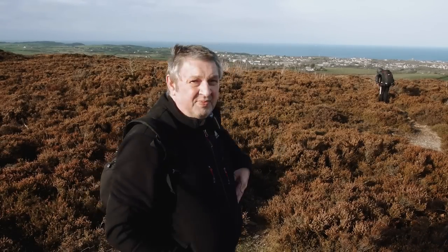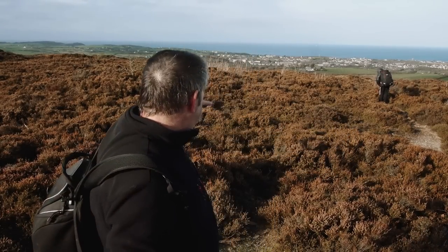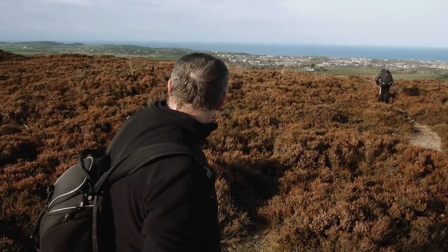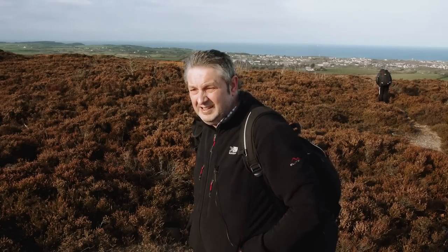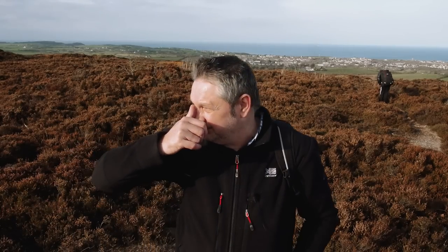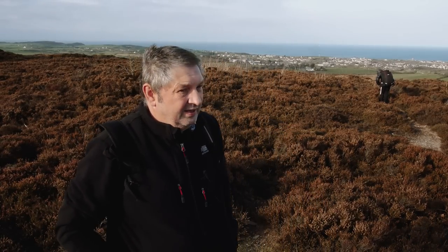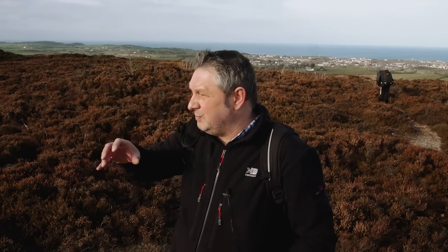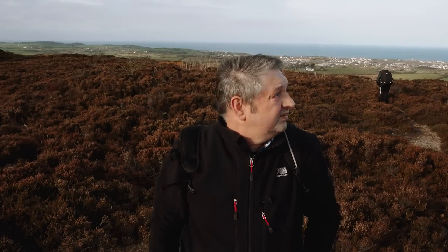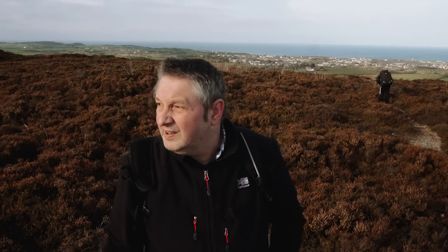Right then, what you can see behind me now is Amlwch and the port of Amlwch down there. So yeah, I've been wanting to come here for a while. I haven't been here for quite a few years now. I think the last time I came here was when I was working on a short film. So I've always wanted to come here and do a bit of photography here. The weather's not perfect. I mean, it's too many blue skies.